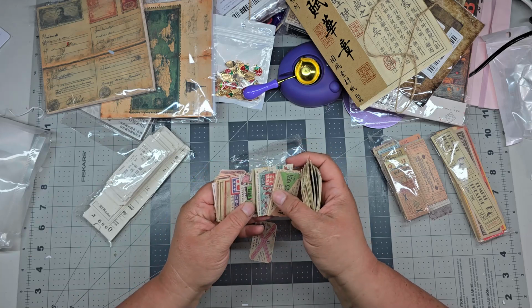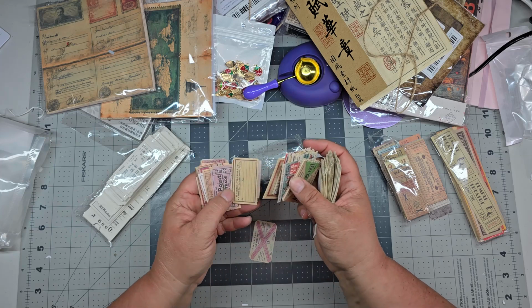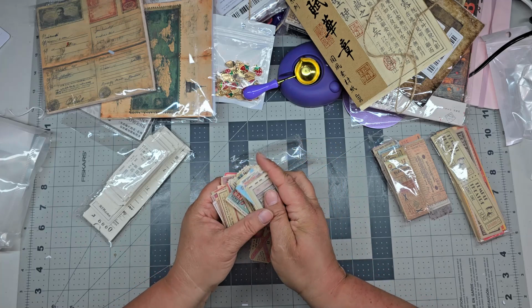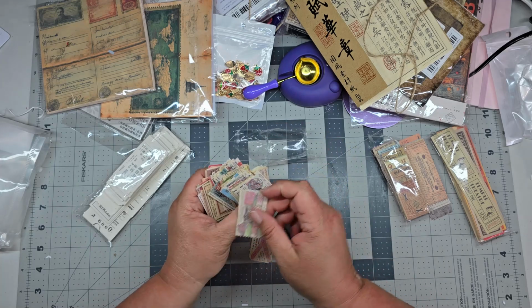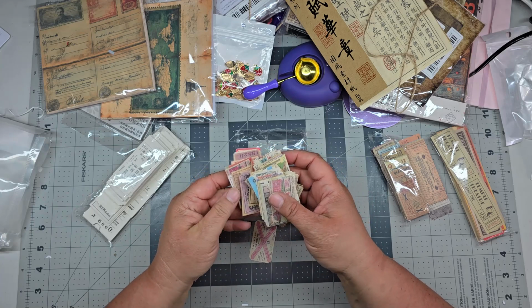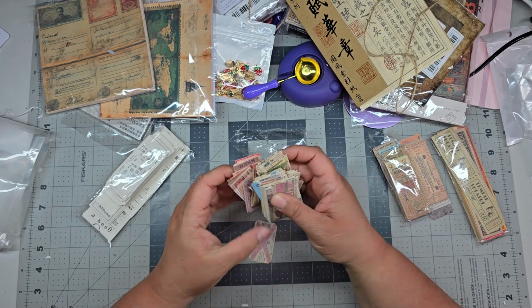Guys, this is so fun. I knew I would love this pack. I actually seen it. There's some labels. Okay, so these are labels, kind of like a label ticket. But anyways, I've seen these hauled in past hauls, so I kind of figured I would really enjoy them, and I have really enjoyed them.